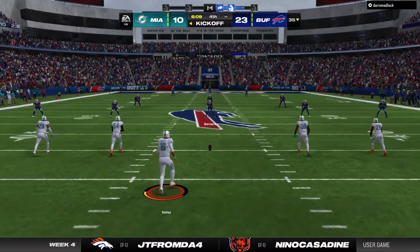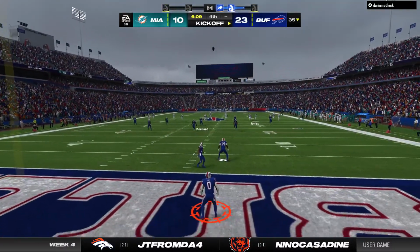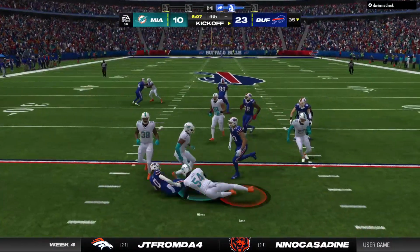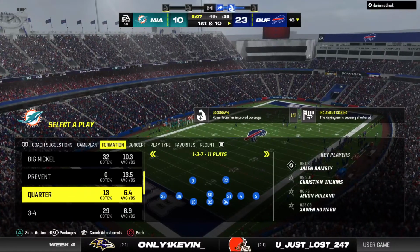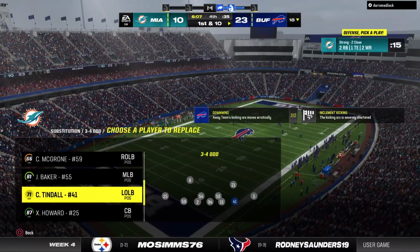Jake Bailey set to kick off. Bailey now to kick it away after the touchdown. Out of the end zone, here comes Hines. And no alley to be found. The coverage was solid, and he's dropped at the 18. Take over first and 10 at their own 18-yard line.